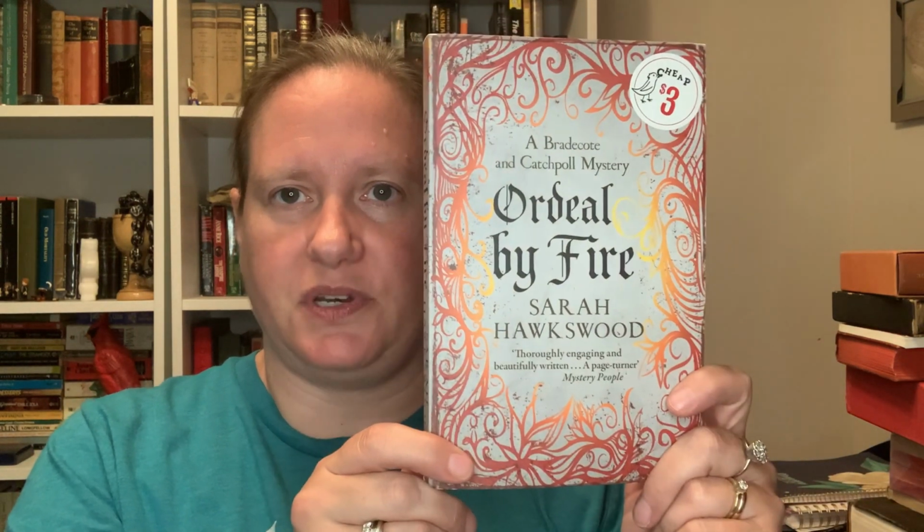And then the next one is this Ordeal by Fire. This was on their clearance shelf for $3, much more my kind of price. This is a medieval mystery story, and it's by Sarah Hawkeswood. So I'll let you know how both of those are when I get a chance to read them, but those are a couple that I got there.